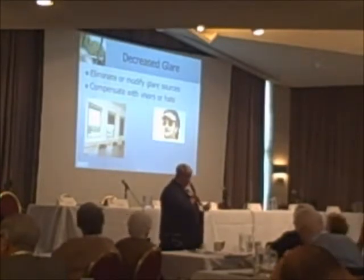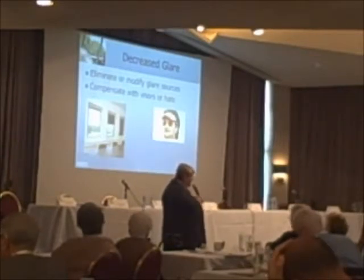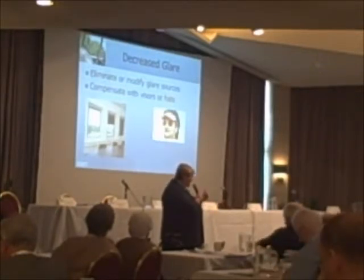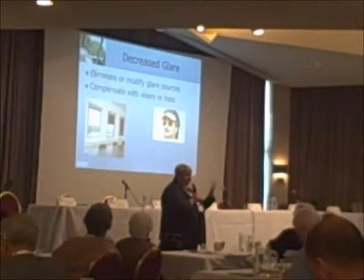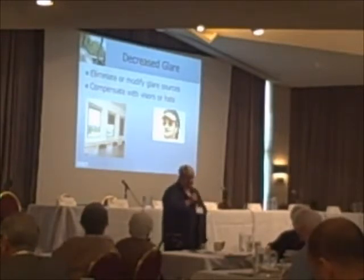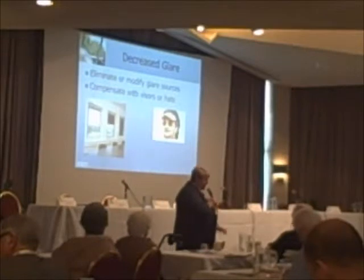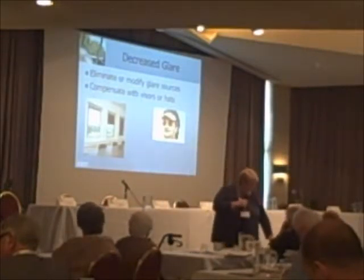So a simple solution to it was we just put a tablecloth over it, and she was able to use it much more functionally. So sometimes just very easy little solutions are available where it cuts down on a problem and it makes people more efficient and effective in what they're doing. And then, of course, there's always visors and hats to wear as well to cut down on the glare.